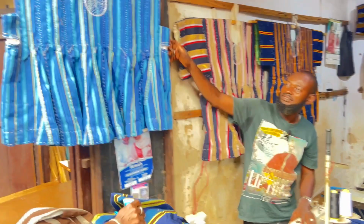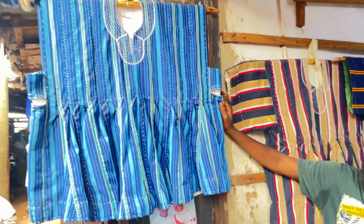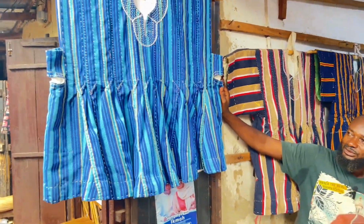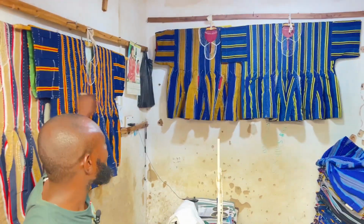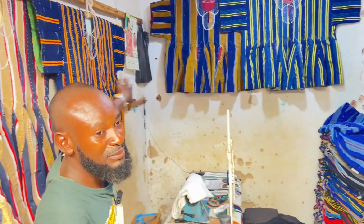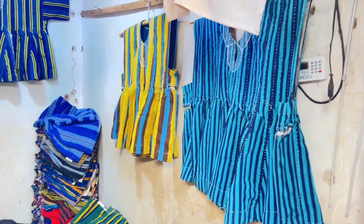And then these ones are the men's ones. We call these short hands. Those ones are the short hands. And then this one and these ones are the long hands. And then this one too is for men. So that's it.